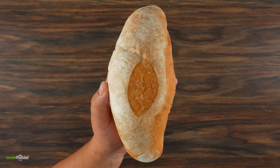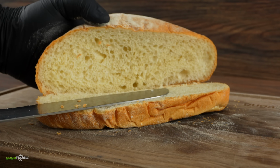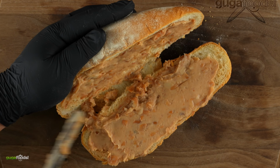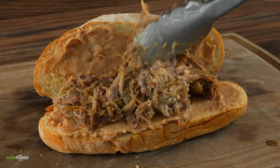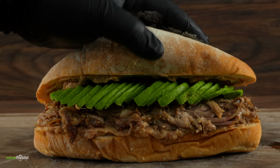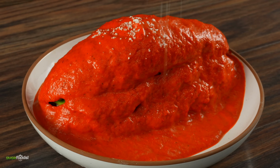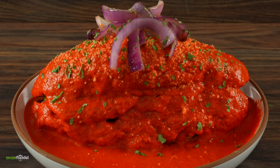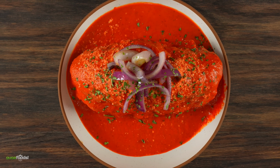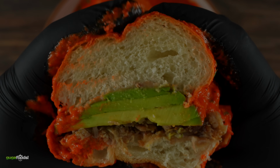As you know, a bread is very important on a sandwich, and I got my hands on some authentic birrote bread. Now you want to open that up, spread some refried beans in both sides, add a delicious amount of carnitas right in the middle, followed by some avocado, cover it with the top bread, set it down on a serving plate, followed by a tomato spicy sauce. To finish it off, some cotija cheese goes right on top, a little bit of onions and cilantro. And that is torta ahogada. If you love your sandwich juicy, this is the one you must try.